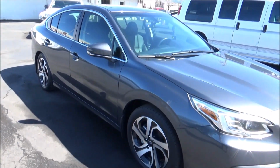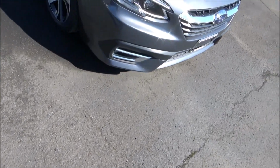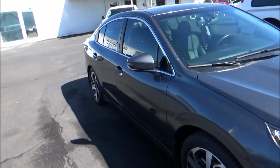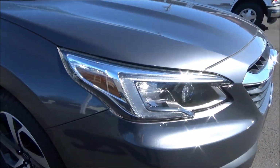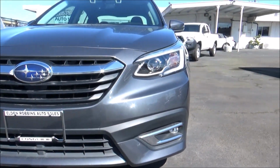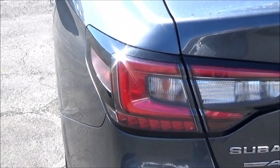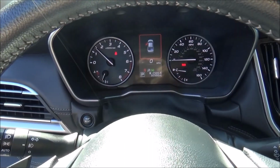2 different engines are offered, with the base one being a naturally aspirated 2.5-liter flat-4 with 182 horsepower. Opting for one of the 2 XT trim levels gets you the top engine, a 2.4-liter turbocharged flat-4 with a potent 260 horses. Standard across the entire lineup are a Lineartronic CVT automatic transmission and Subaru's patented symmetrical all-wheel drive system. Also standard on all Legacies, even the base model, is Subaru's EyeSight driver assist technology.